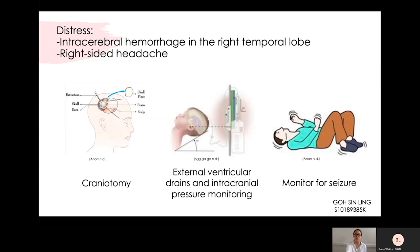Besides that, we also need to suggest mannitol for Mr. James Kong to reduce increased intracranial pressure. I will explain the medication further later on.